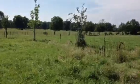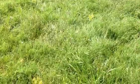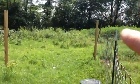This one here actually already has some apples on it this year. And as you can see by the grass, there's no way they can keep up with this grass. 30 head of mama ewes out here, about 10 babies right now, and a ram. I have 4 acres here. The house is on probably close to one, and then 3 here, and then at least 4 acres on the other side of those woods out there.